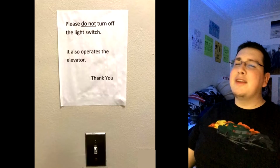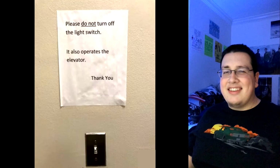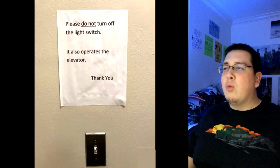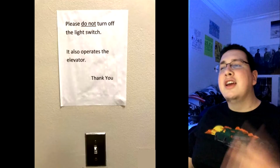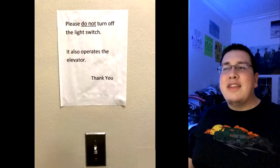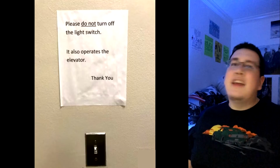Oh my gosh, and I'm not even sure how off is the elevator. Does it just stop where it is? Does it just drop entirely? Oh my gosh, this is just a lawsuit waiting to happen. I'm glad they said thank you though, because they want to make sure that they're courteous and responsible to their guests. You know, they want to make sure they treat their guests right. In the event that you drop an elevator on everybody, hopefully they understand, because they did warn you first.